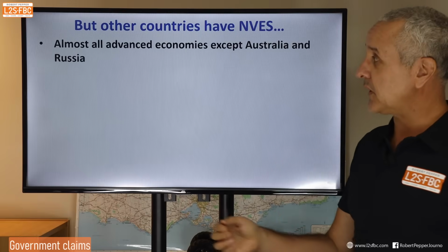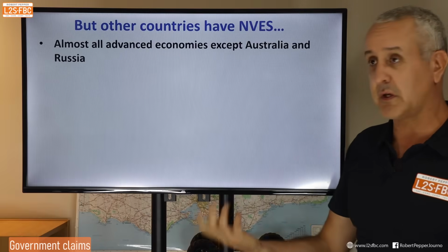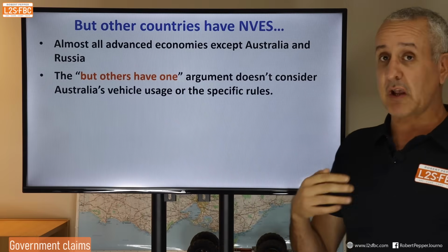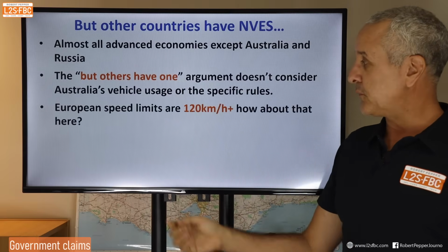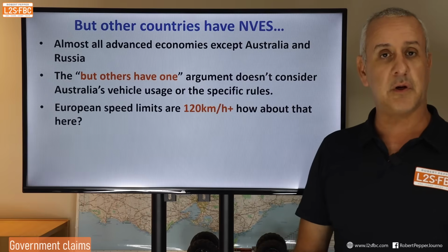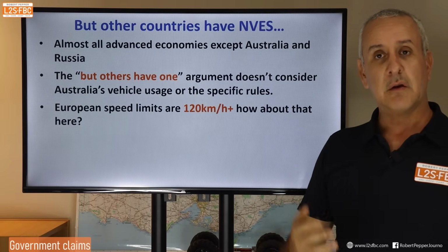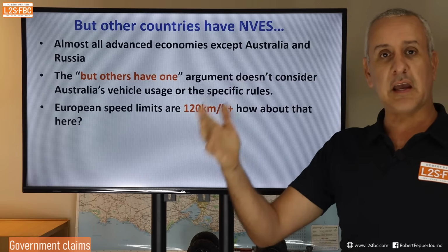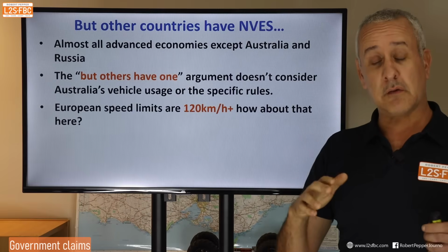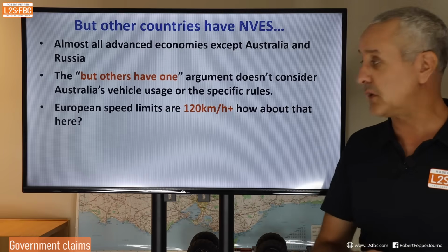Again, let's look at the detail. Almost all advanced economies except Australia and Russia. Of course, you mentioned Russia because, you know, international barrier, why the hell not? But the others have one, doesn't consider Australia's vehicle usage. Let me give you an example. European speed limits are 120 k's an hour. Should we adopt 120 k's an hour just because the Europeans have it? Well, maybe we should. I probably wouldn't be against that. But the point being, you can't just say they have X, therefore we should have X. It's how that's implemented. And to be honest, I have no problem with an emissions scheme. I have a problem with how this one is implemented, and there's a big difference.